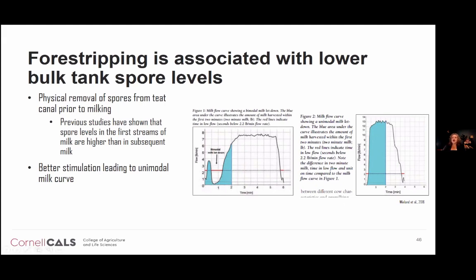So here on the right is an example of milk flow over time. And this is a unimodal curve. So this is one giant curve. And what you see is that the milk is coming out very, very quickly, sort of plateauing, and then coming down quickly. And so your milking time is all in, above this 2 pounds per minute cutoff.